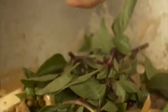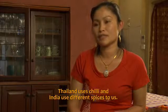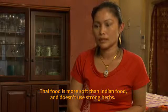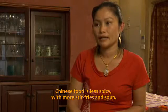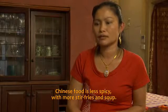Thai curries have taken their influence from India and China, but the flavours of these spicy popular dishes are uniquely Thai. Thai and Indian spicy is different spicy. Thailand use chili, but Indian use different spicy than us. So Thai food is more soft than Indian foods. It's not too strong of herb. And the Chinese food is more, didn't have a spicy in there much, just more stir fry and soup.